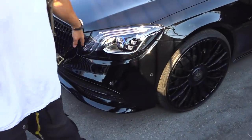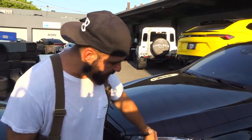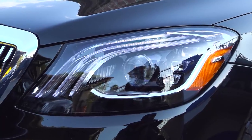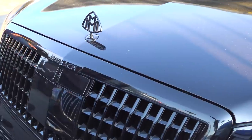This is actually an aftermarket headlight. This is the 2019 version style of a Maybach, but it is aftermarket. So we don't have the orange, and this thing has really dope LED effects going on. Obviously the bumper was changed, the front grille, all that stuff was changed to make it look like a 2019, and honestly, it looks gorgeous.